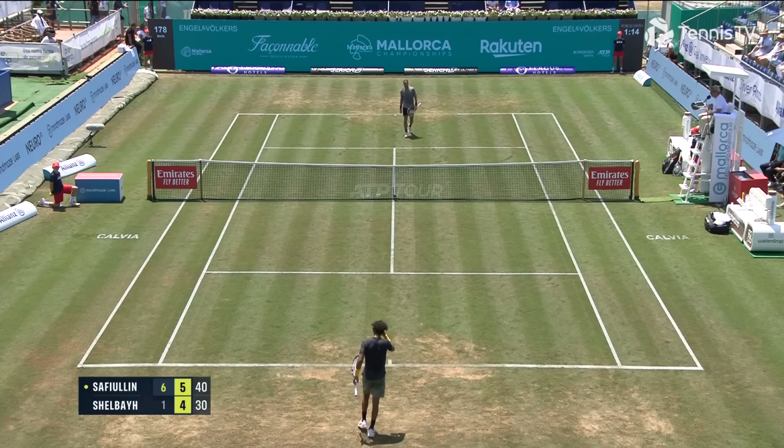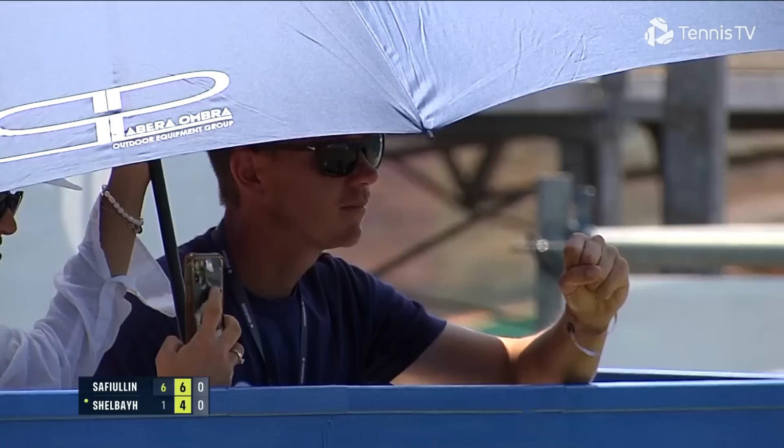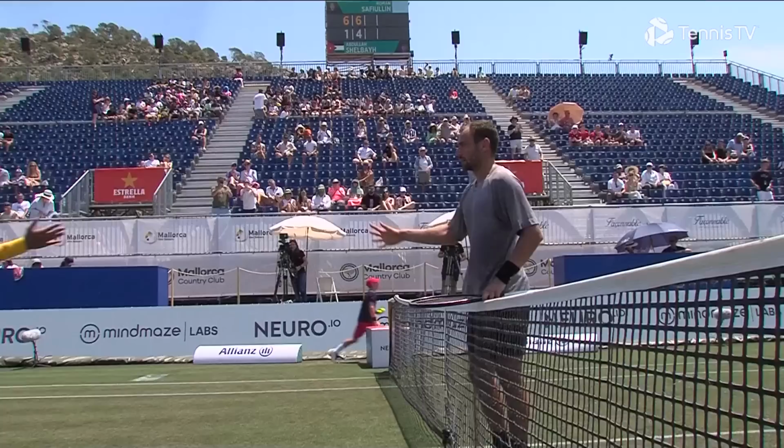Good challenge in the second set. The qualifier. 6-1, 6-4. Gets his first win at tour level on grass.